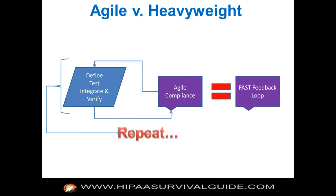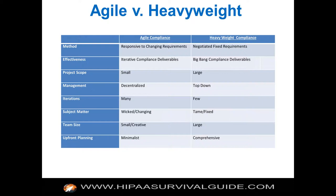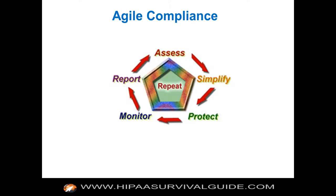Why do you need a fast feedback loop? Because you don't understand what the hell you're doing until you get started. And so the fast feedback loop helps you better understand the problem as you go. You're going to wind up with a better solution down the road, and a solution that's more agile, which means more flexible, easier to modify, etc. So I'm going to let you read this comparison table right here.